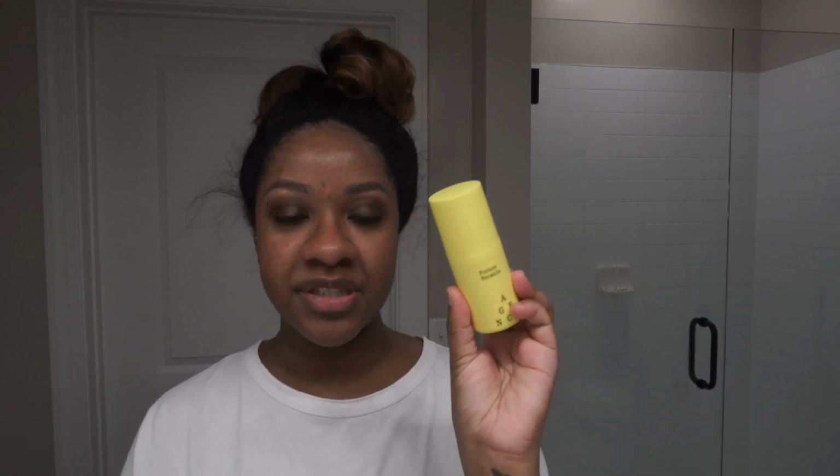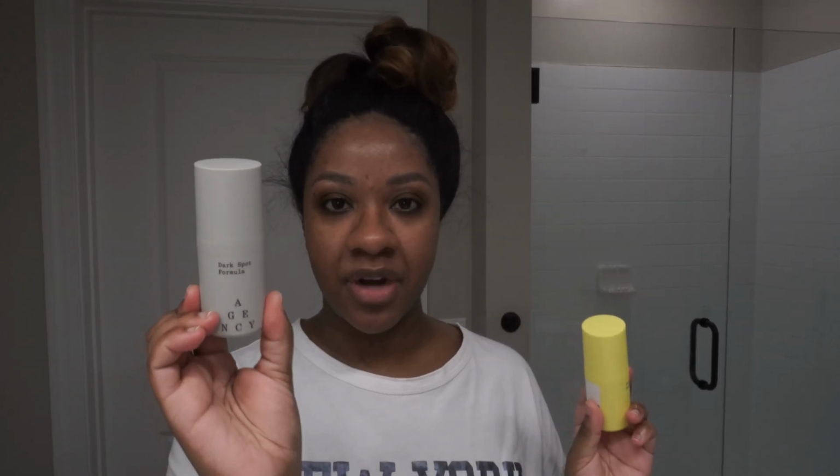So with this Future formula, I was advised to use this only at nighttime, and I also have a dark spot formula that was prescribed to me as well. And so this I was advised to use during the morning and night. So I used a little of this morning, and I'm going to use some right now. And you are supposed to do more of a spot treating with this and add this only to the spots that you really would like to treat.